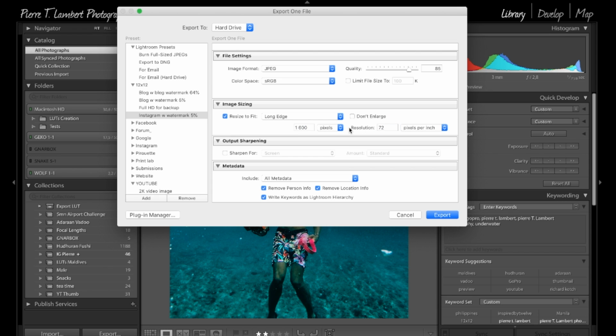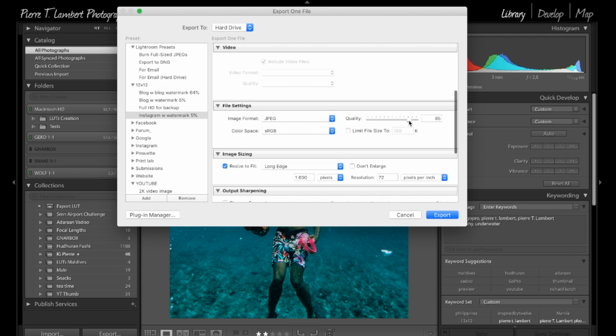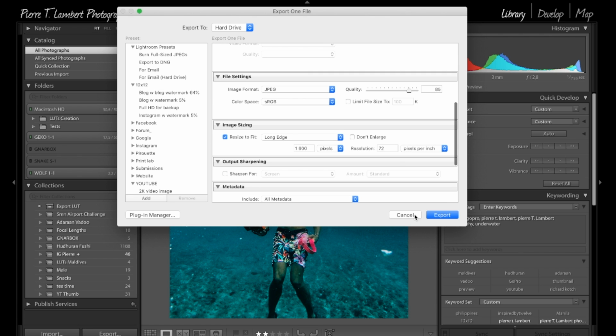And that way, when I look at it on the phone, when it comes to Instagram, it's not compressed too much and it looks great. And maybe that's why also some of you mentioned that the photos look really good on Instagram. So yeah, 1600 pixels for me, for Instagram, is great.